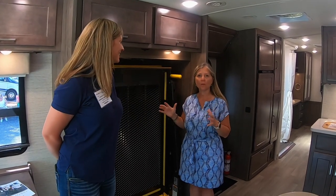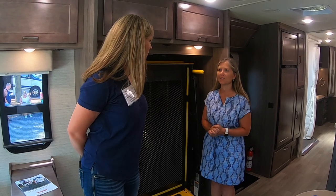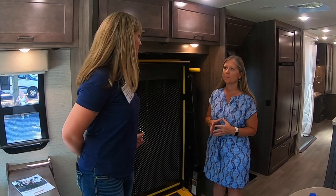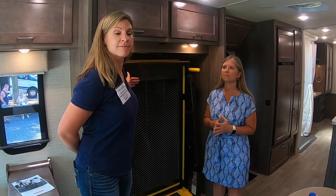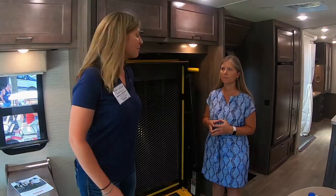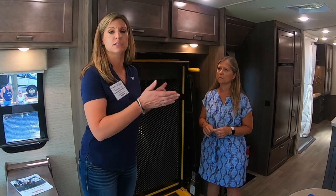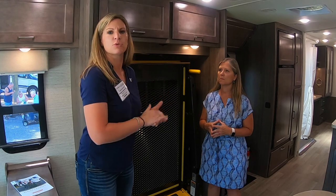All right, the most important part of this rig, of course, is the lift. So I'm gonna let Jennifer give you the highlights of this awesome piece of equipment. Sure. So this is an 800-pound capacity Braun Ability wheelchair lift. And this is a fully hydraulic lift. And then what is new for 2020 is a fully air-assisted swinging exterior door for access to the lift that operates from an interior control mounted here on the wall. And the unit also comes with two additional remotes. So as you roll up to the unit, you can hit your remote to deploy the door and then obviously deploy the lift after that.